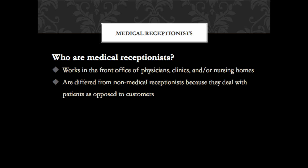Who are medical receptionists? A medical receptionist works in the front office of physicians, clinics, nursing homes, or other healthcare facilities. However, they differ from non-medical receptionists in that they deal with patients as opposed to customers. They are trained through formal training and methods used to develop the necessary skills to address the busy atmosphere in which they work.